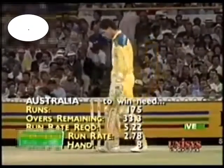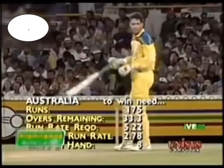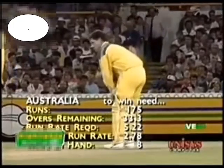Yes, from the moment that Jeff Marsh got bat to ball there, Jonesy knew he was in there for 3. And it's Imran Khan.